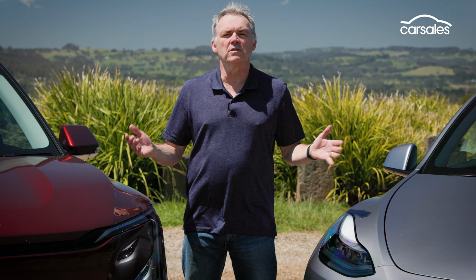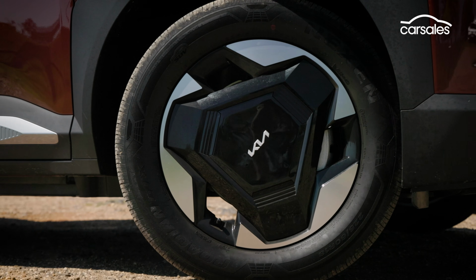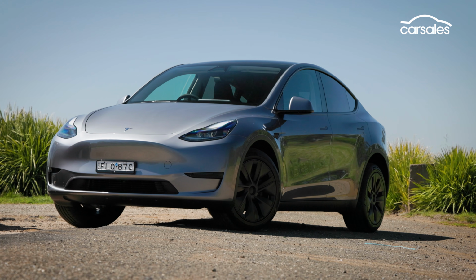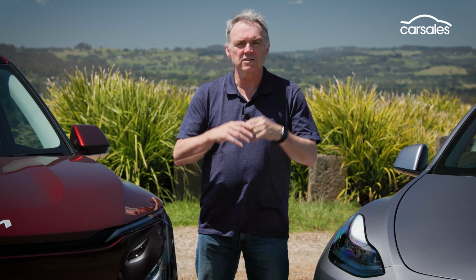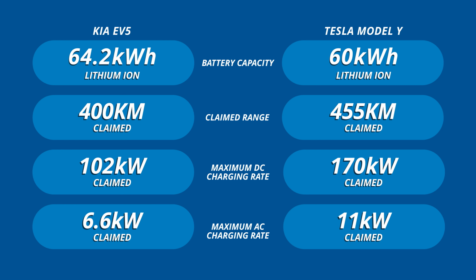As the entry-level models, these two both have single E-motors. The EV5 drives the front wheels. The Model Y, as its name suggests, is rear-wheel drive. They also have similarly sized battery packs around 60 kilowatt hours, but the Model Y is more efficient, claiming a 455 kilometre WLTP range versus 400 kilometres for the EV5.